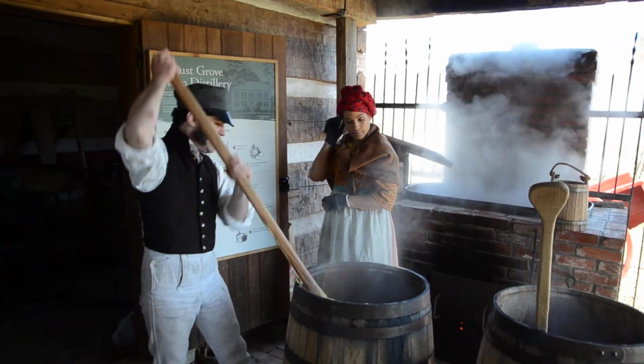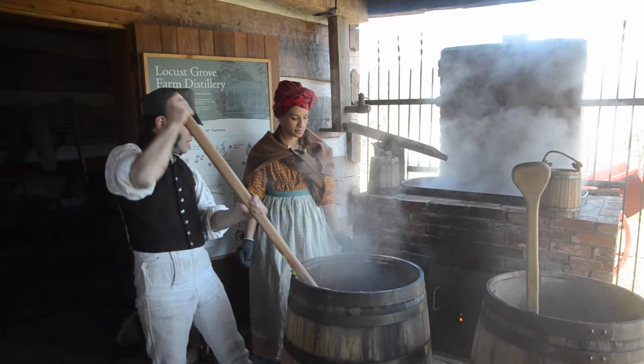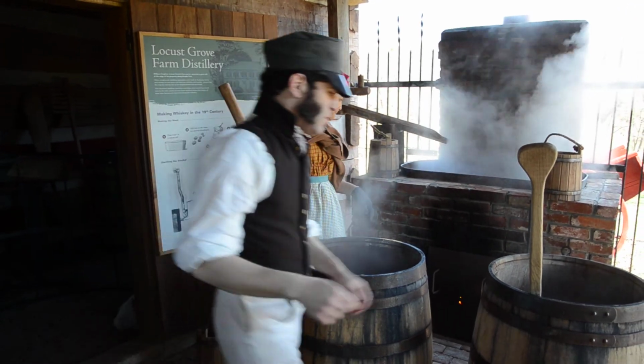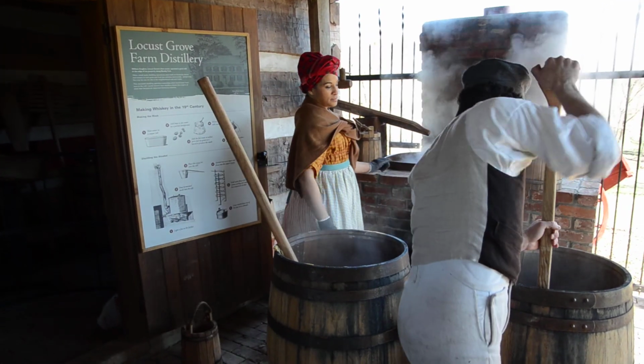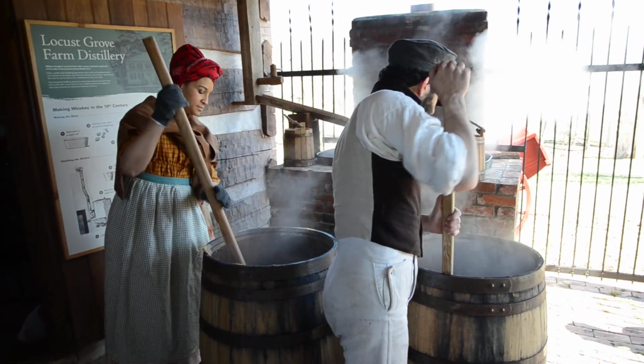But okay, this is going pretty good. We're gonna do the same thing in that barrel. Okay. Let me make sure this is still... So exactly what are you making right now? What is this part of the step called?